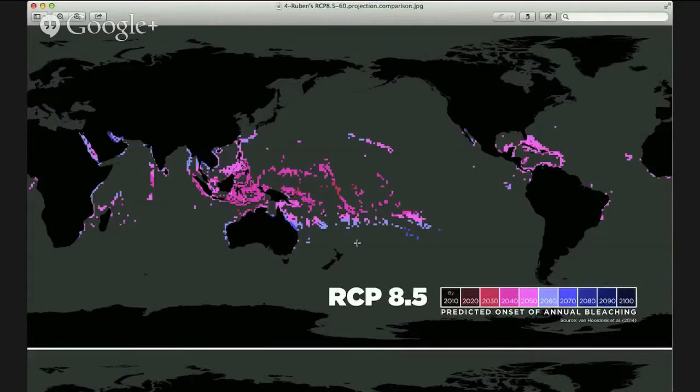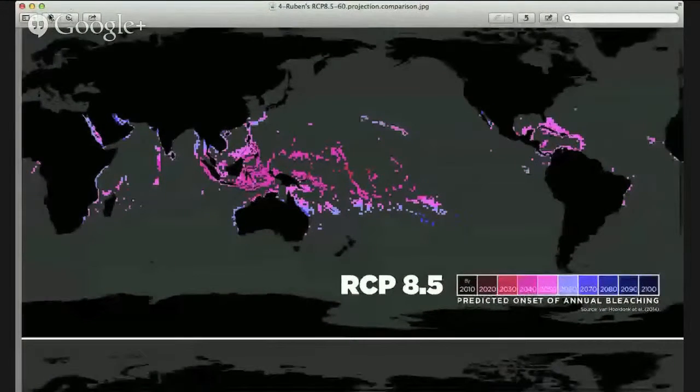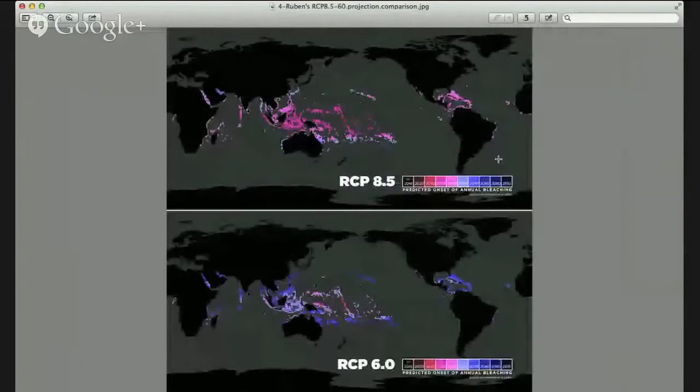So before we get to adaptation, which I'm glad you brought up because I think that's a really interesting aspect of this story, I'd like to show you a different scenario. One of the uncertain factors is obviously how much emissions will rise in the future. And so this image that we made as an additional image shows a different scenario that we did not use in the visualization. Ruben, can you talk a little bit about what the 6.0 scenario represents and how that might affect what kind of future coral reefs might have?